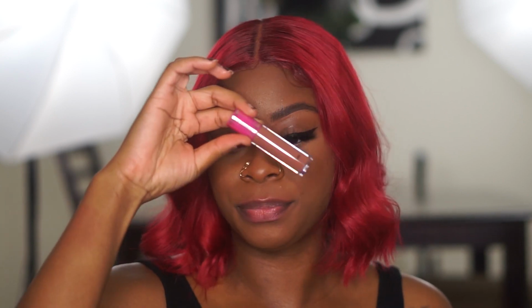Next shade in the glosses is Caramel Rose. This looks like it's up my alley.